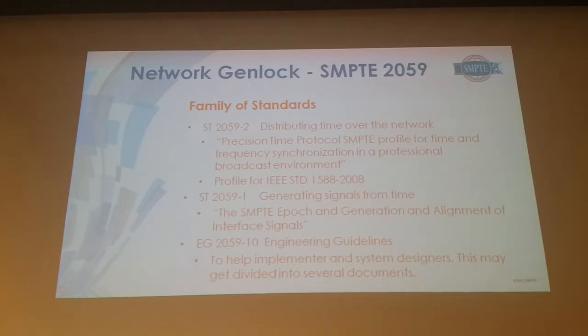And it's actually a family of standards, much like the 2022. So you've got, and unfortunately the order doesn't seem to follow, the dash 2 standard, which, so last year we were hammering out the high level details. So the update for this year is we've now actually put pen to paper and written the draft standards. So the dash 2 is basically how do you get time to the device, and this is a profile. Anyone who knows about 1588, there are these things called profiles, and the dash 2 defines a SMPTE profile. So there's a telecommunication profile, there's a power profile, and so we have a SMPTE profile.